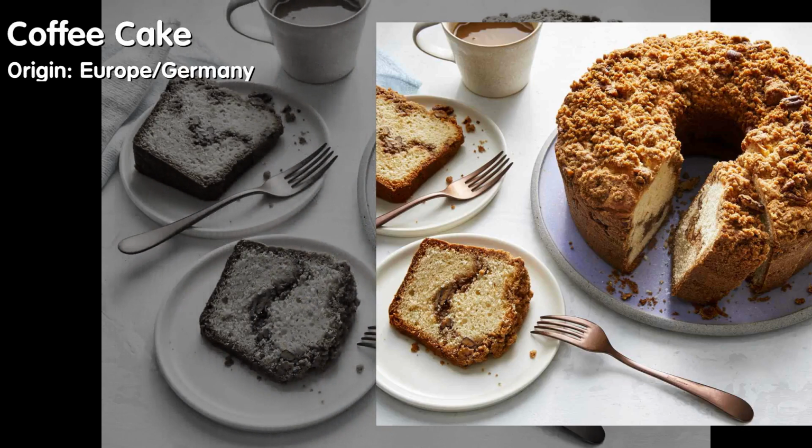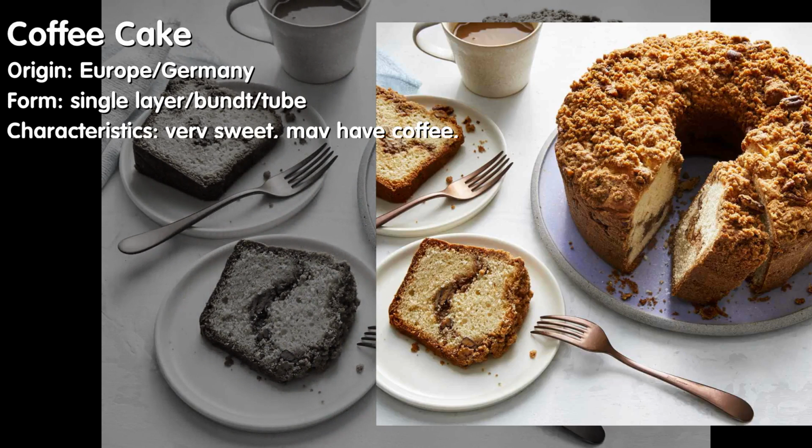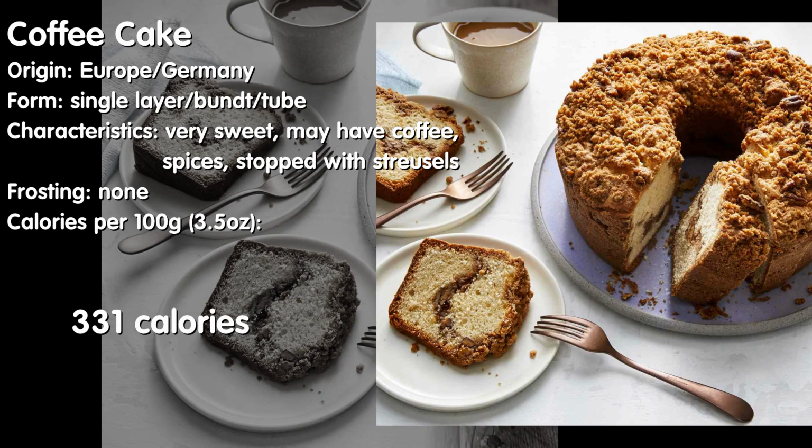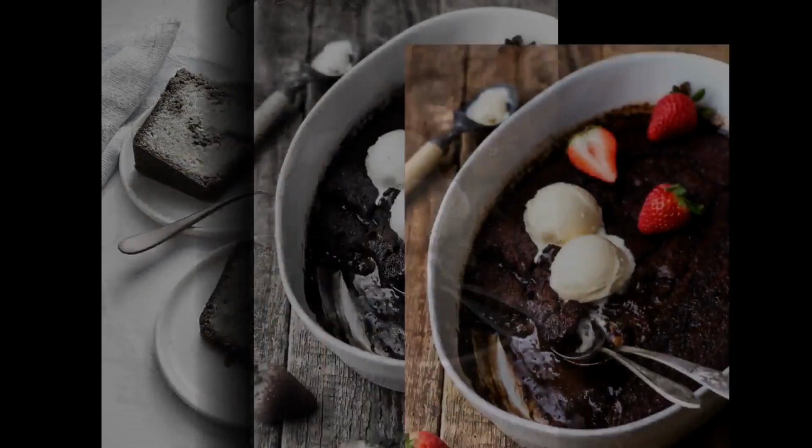Coffee cake, believed to be from Europe, specifically from Germany, a very sweet cake, may or may not have coffee in it. Topped with streusel, designed to go with coffee and tea too. The British say so. 331 calories.